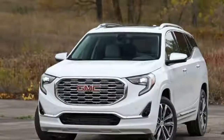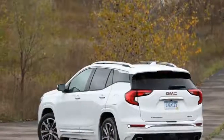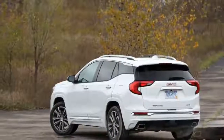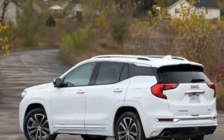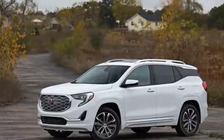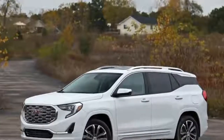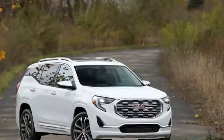GMC's crossovers are shrinking. Following the redesign of the mid-size Acadia, which saw its wheelbase and overall length decrease by more than half a foot each, the redesigned 2018 GMC Terrain's wheelbase and overall length contract by 5.2 and 3.0 inches. The prior Terrain straddled the line between the compact and mid-size crossover subclasses, but the second generation model now sits firmly in the compact category.